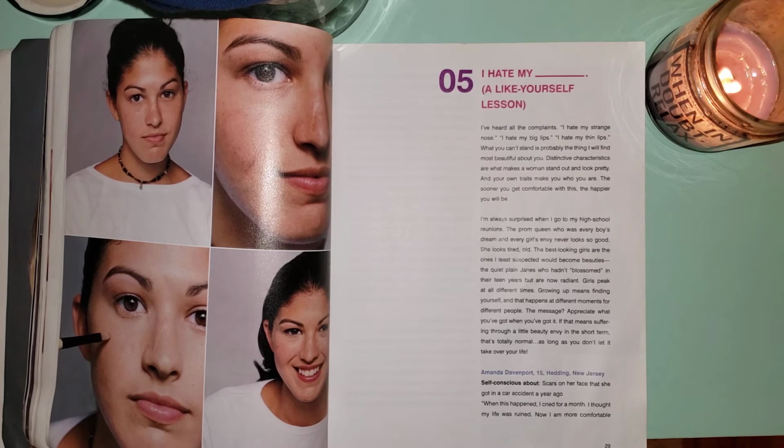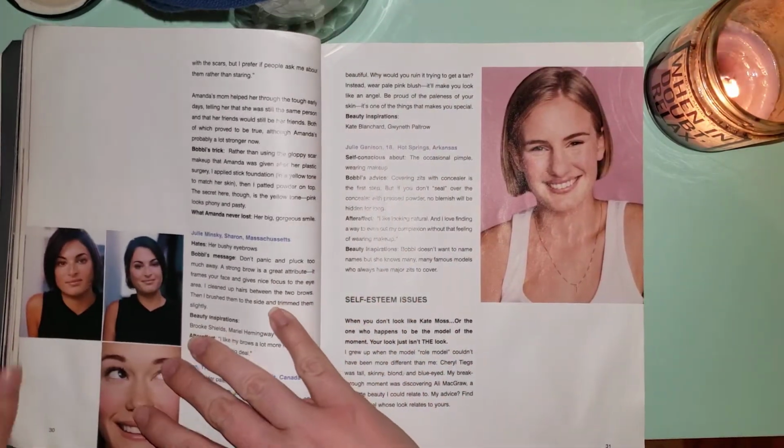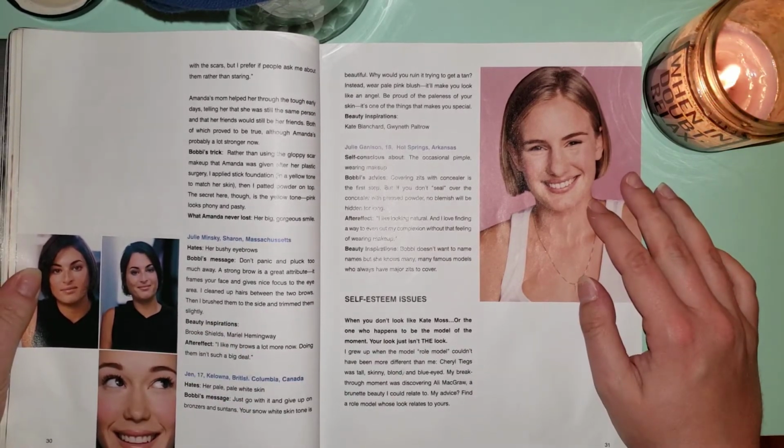Amanda Davenport, 15, Reading, New Jersey. Self-conscious about scars on her face that she got in a car accident a year ago. When this happened, I cried for a month. I thought my life was ruined. Now I am more comfortable with the scars, but I prefer if people ask me about them rather than staring.